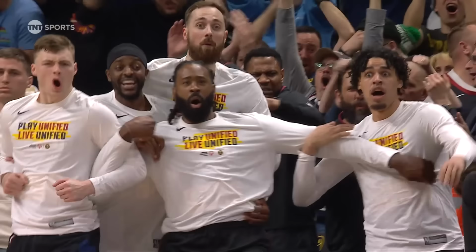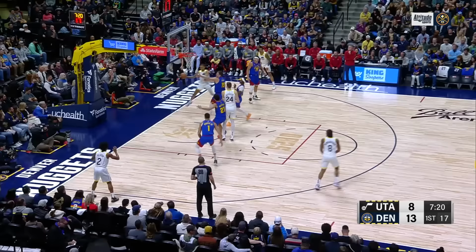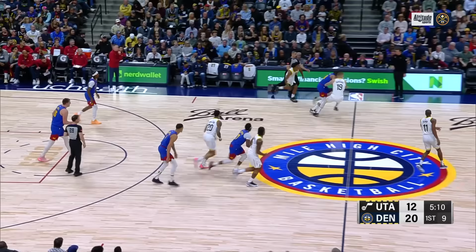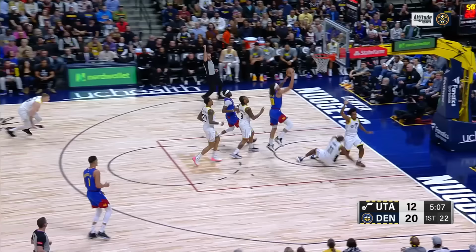And Porter with the interception. Good anticipation. Ahead to Gordon. Look out below. Instead, corner three, Murray. Collins has some hops. And Jokic has it again. He's perfected that art too, folks. Gordon is on the run. Gordon in the lane. Lay it up and in.